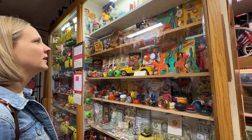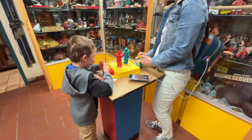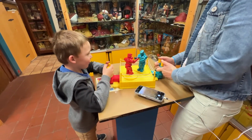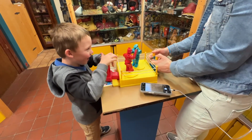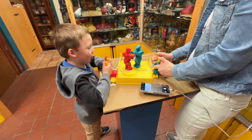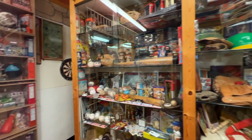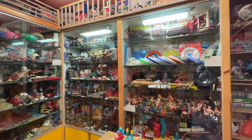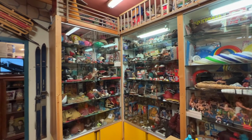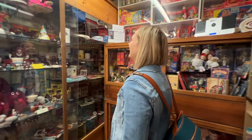Gumby. I melted my Gumby in my brother's Easy Bake Oven. Wow. Sports stuff, Hulk, wrestling, baseball. It's the California Raisins, man. Totally gnarly.